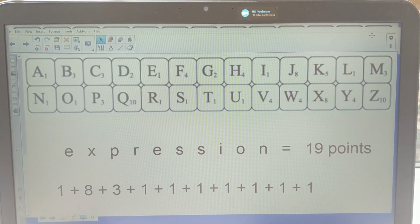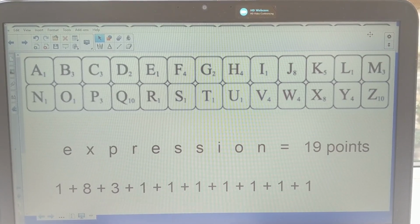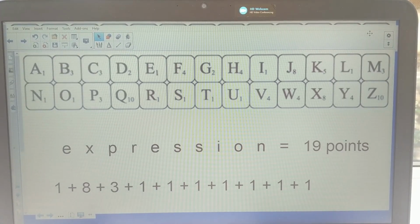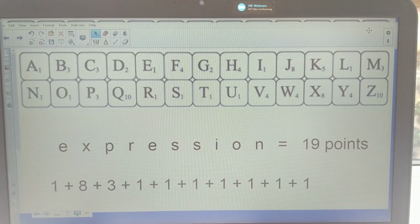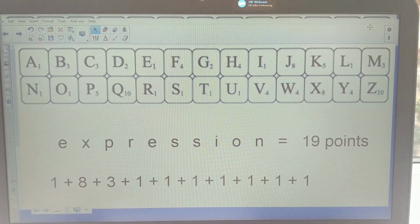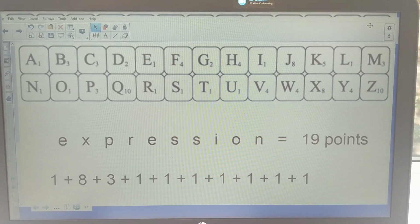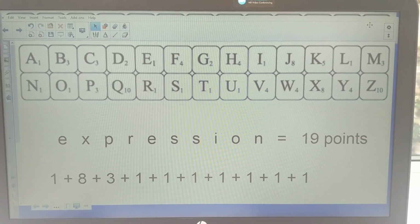So your first activity is called Spelling Scrabble. As you can see at the top, each letter of the alphabet has a different number of points. So your task is, can you add up the points for each of your spelling words? So for example, expression is worth 19 points. Can you work out which one of your spelling words is worth the most? Which word is worth the least?